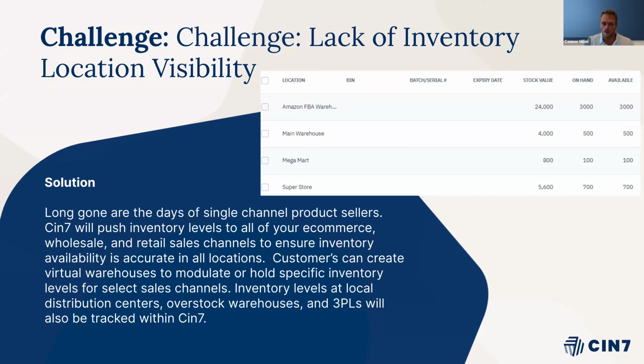So we'll be able to see where your products are within your different selling channels, but we'll also be able to see where your products are within your different distribution channels. So if you do have your own DC in unison with a slew of other 3PL offerings such as ShipBob, you'll be able to see how many SKUs I have in each location. And we can go to the next slide.